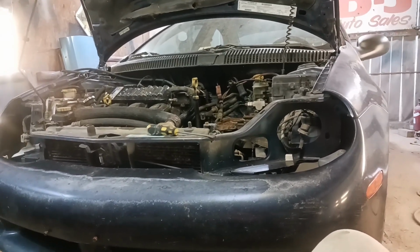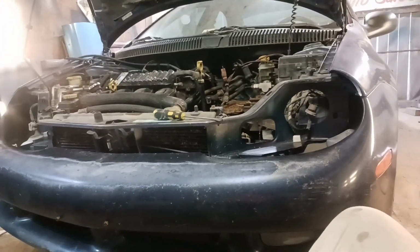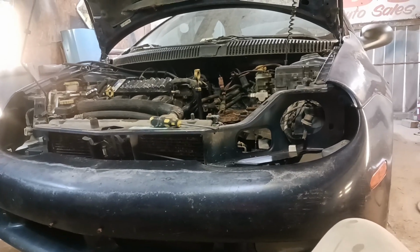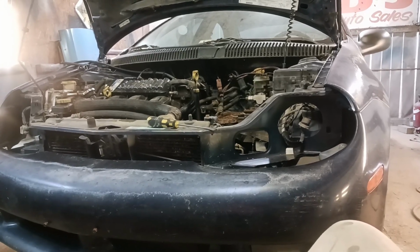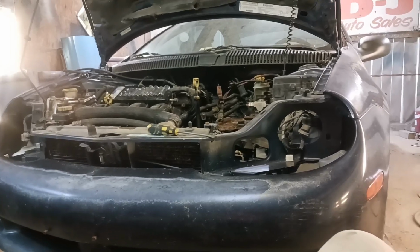I've seen worse Neons on the road than this one, but it really isn't worth fixing. You know, that's the same thing I'm sure my dad said about my car when it got wrecked. Nah, that's a Neon. Nobody'll ever fix one of those. Part it out. I don't know.